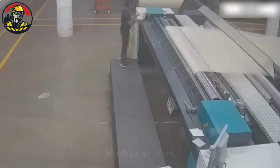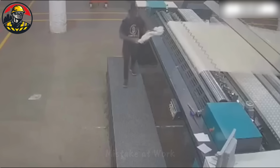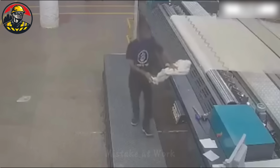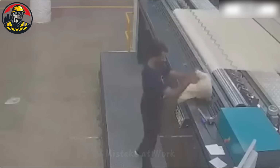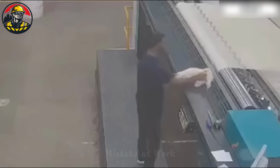A security camera inside a textile factory captured a chilling near miss involving a male worker. In the footage, the worker is using a large piece of cloth to wipe down part of a machine while the equipment is still running. During the first pass, nothing goes wrong. But that brief success creates a dangerous sense of confidence.